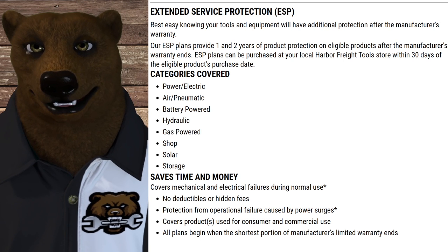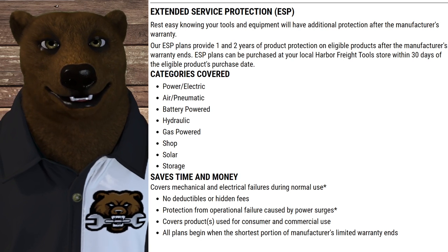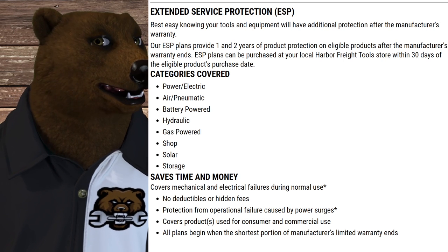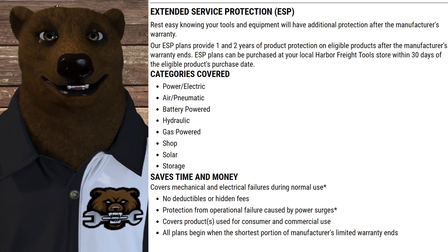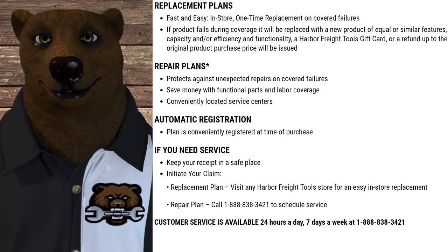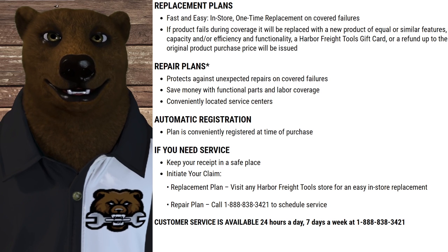I see a lot of small auto shops doing exactly this. They buy the one-year service plan. They use the snot out of it. And then, if and when it dies, they turn it in and they get a replacement. Now, the way the replacement plans work can be a little different depending on the product that you get.